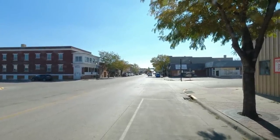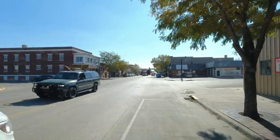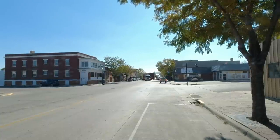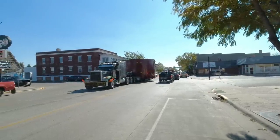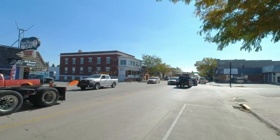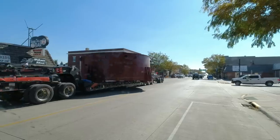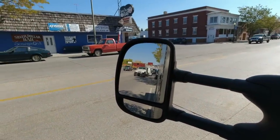Look at these things coming. Wow. What the heck is that? Hey, we gotta shut down the whole town to get through here. That thing is huge! Wow! That's a big one! Picked a good time to pull over. Wow. Look at that. They're taking up the whole road.